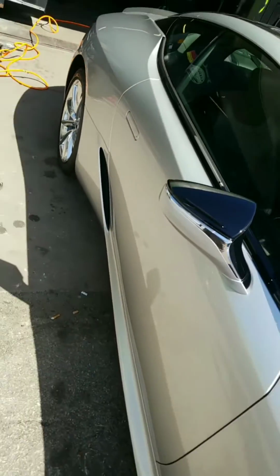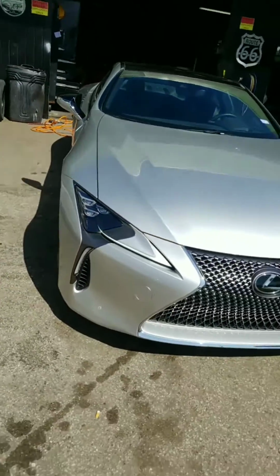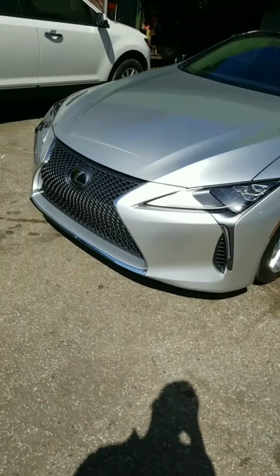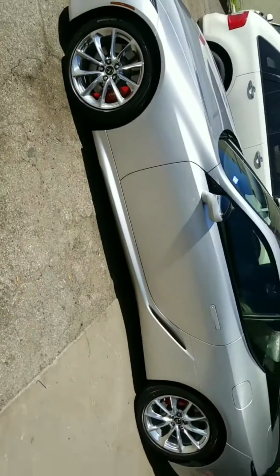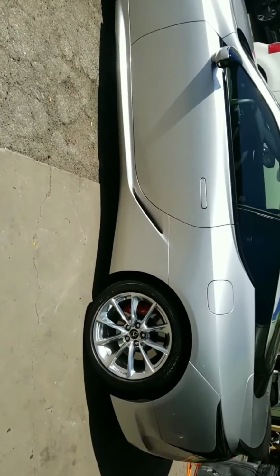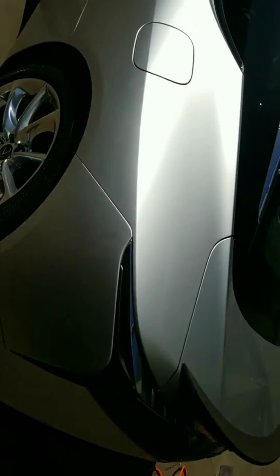Let me show you the cockpit on the inside of the car. This is a lovely car. This is what makes my day when I get cars such as this. So we deal with all types of cars, from Hondas, Toyotas, Mercedes, Lexus, Ferrari, Land Rover, Lamborghini, Ferraris, Bentleys, Aston Martins, you name it. We do them all. Wheels are wheels, okay? So you can definitely trust your car to Houston's best.